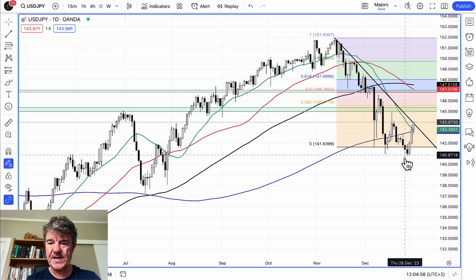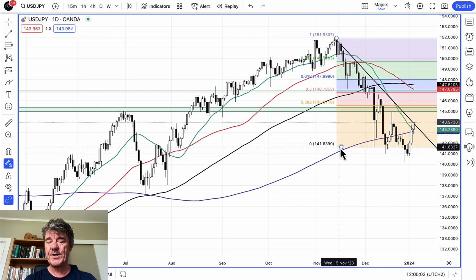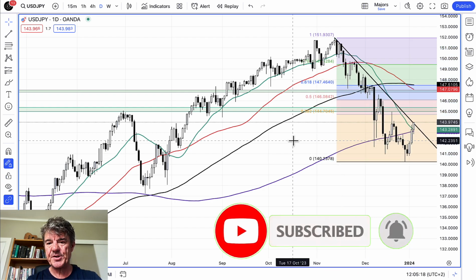We've come down to the support level around about 140. It's a big round number, so naturally we're going to find support. We took most of our profit down at these bottoms. We're now starting to look to sell back into dollar yen. I need to adjust this quickly because we did make a new low. So there we go, that puts it into perspective.